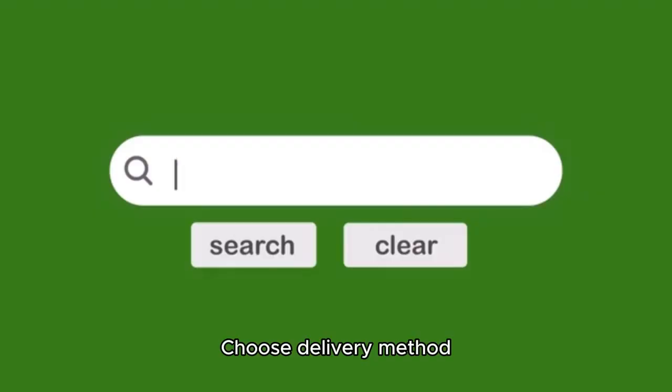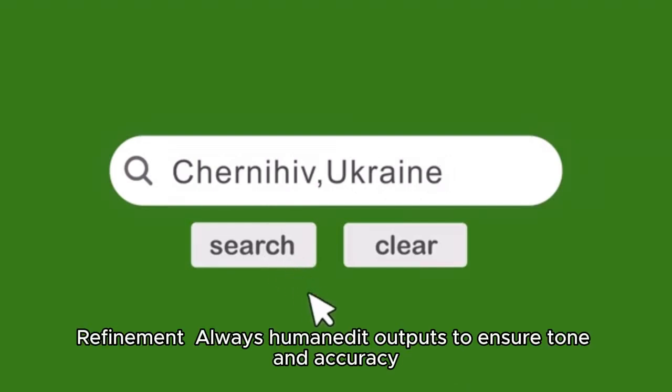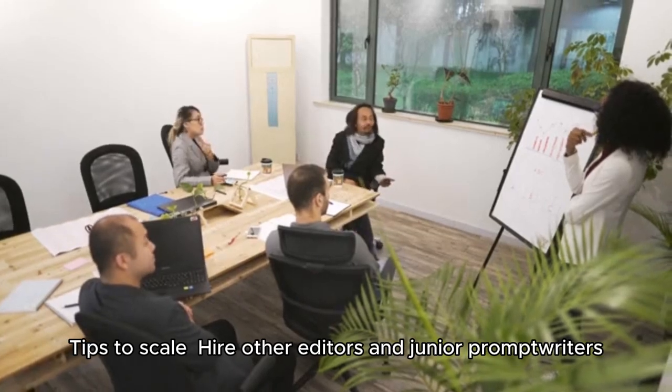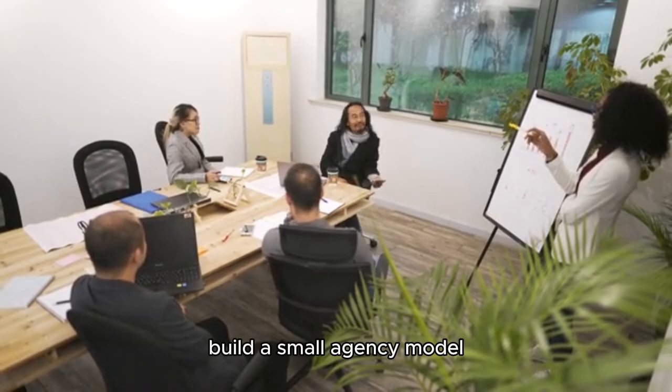Choose delivery method: direct outreach on LinkedIn, or list services on Fiverr, Upwork. Refinement. Always human-edit outputs to ensure tone and accuracy. Tips to scale. Hire other editors and junior prompt writers. Build a small agency model.